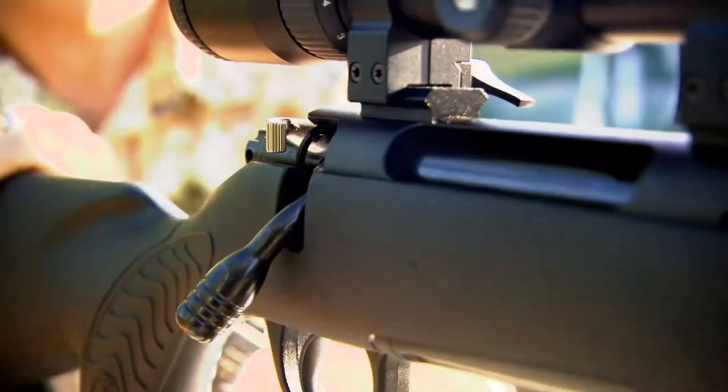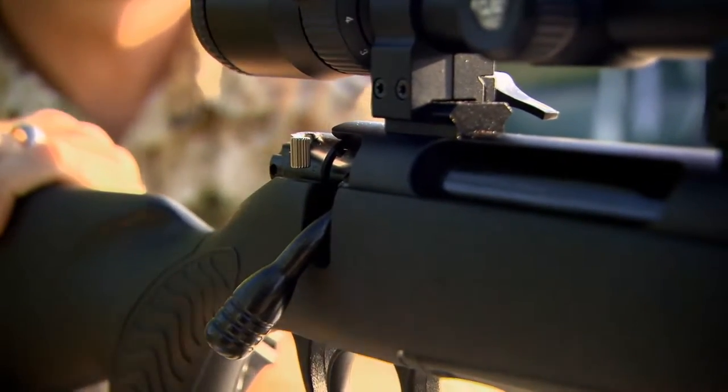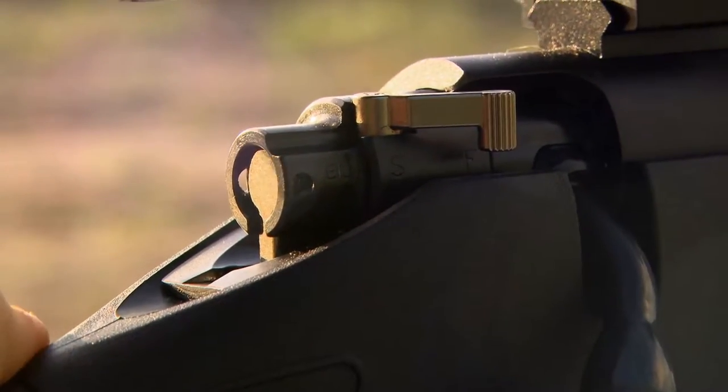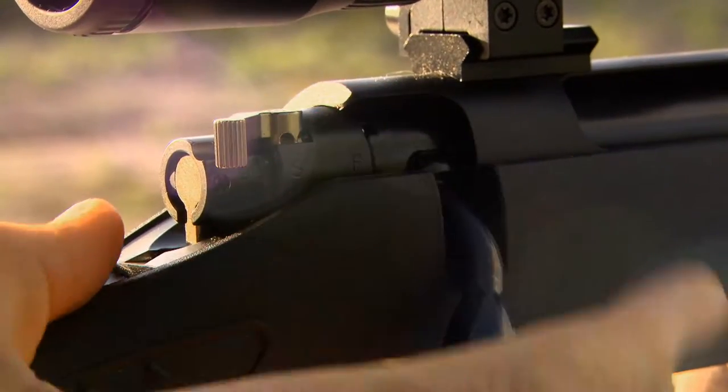The TC Compass also has a 3-lug bolt design that is so simple yet rugged that it lends itself to years of reliable service that's going to help ensure top-notch accuracy and reliability. One of my favorite features is the 3-position safety. This provides visible and tactile feedback as to the position of the safety, and this is a great safety feature for everyone because it provides a lock, load, unload, and fire position, so you're automatically going to know exactly where you're at every time with the TC Compass.